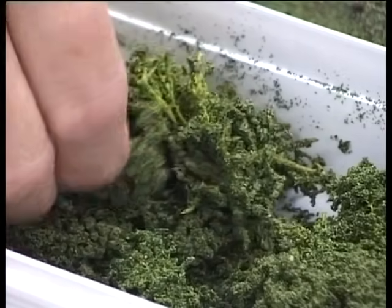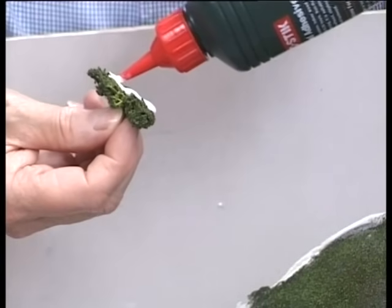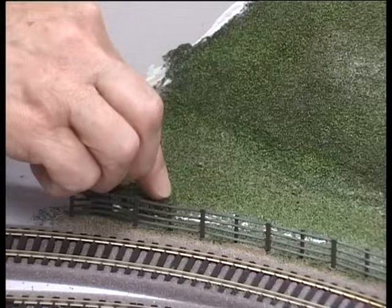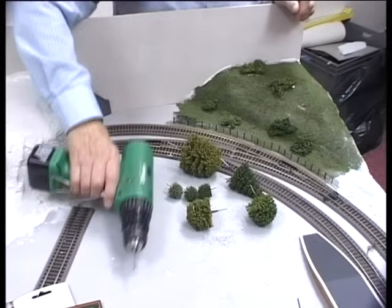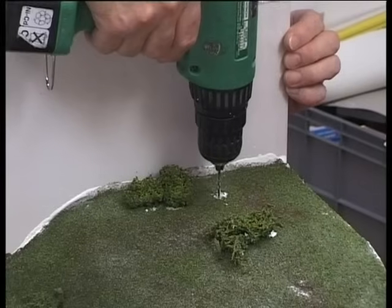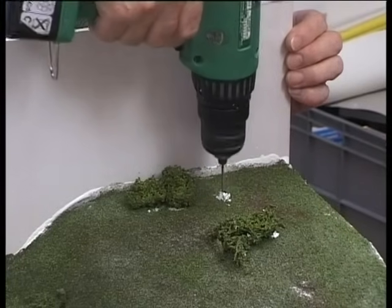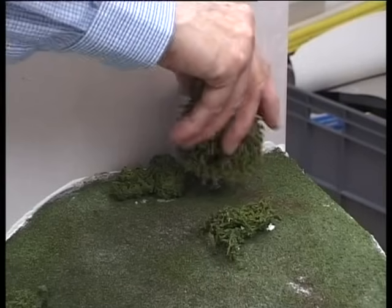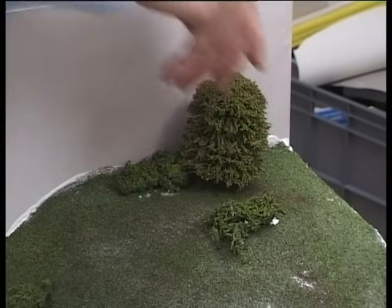For bushes and shrubs, ready-dyed dried lichen is available from model shops. You simply tease the lichen into bush-sized clumps and glue it in place. A good source of trees is the K&M range. These are fixed in position by drilling a small hole in the plaster and applying some impact adhesive to the stem. The hole ensures that the trees will withstand accidental knocking.